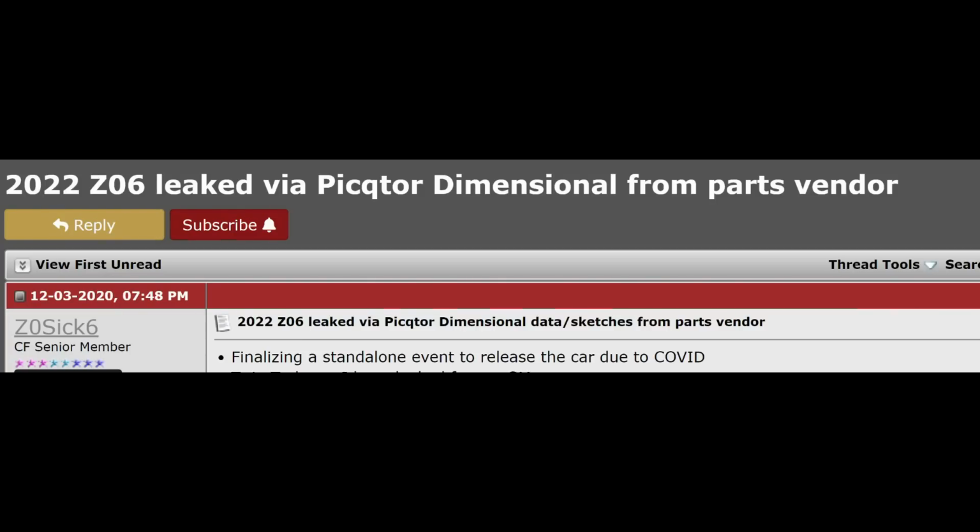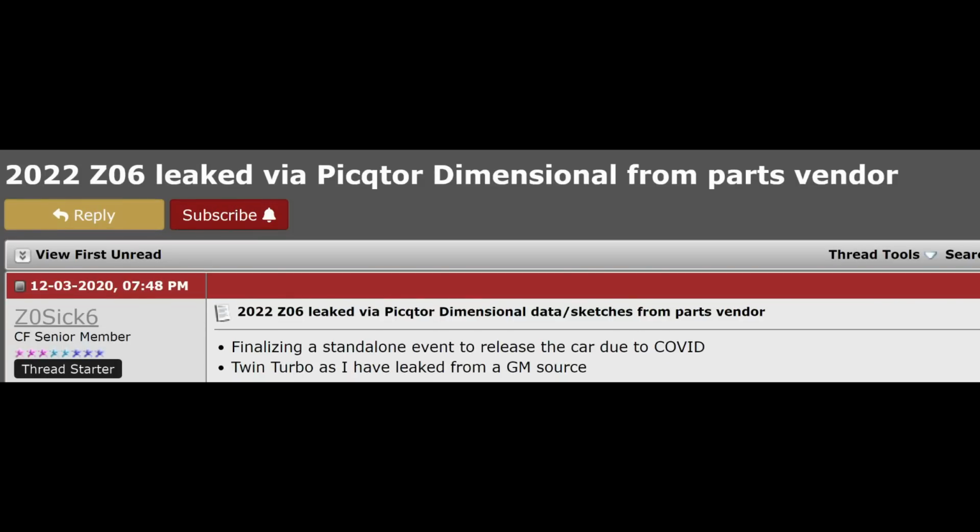The next bullet point to his post is a twin turbo setup, as I have leaked information from a GM source. So this particular guy on the Corvette forum says it is going to be twin turboed.